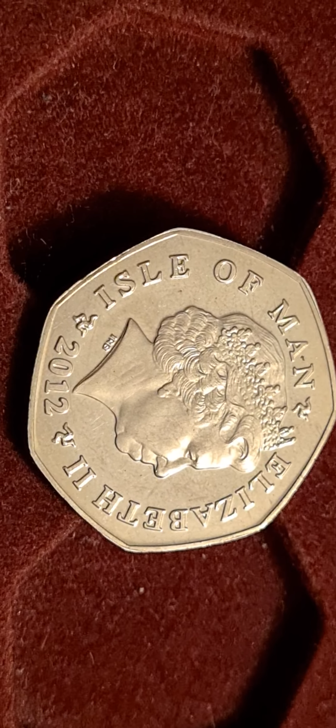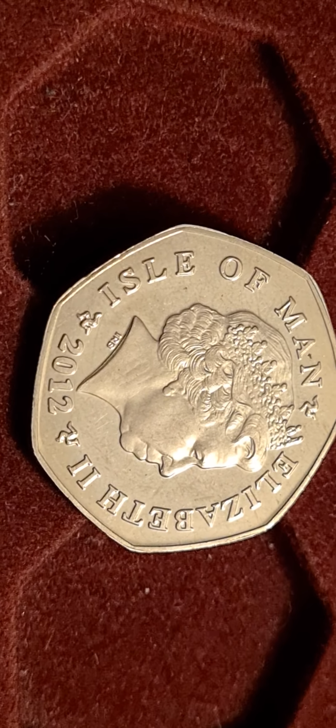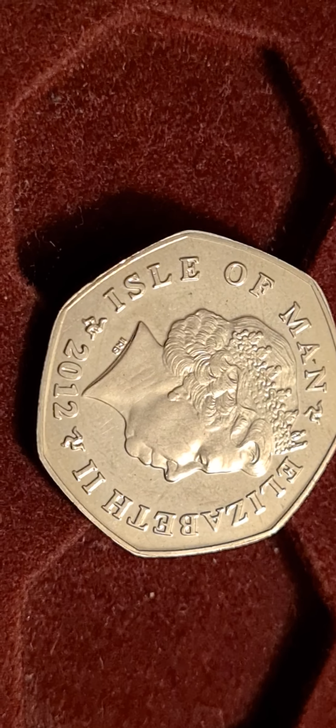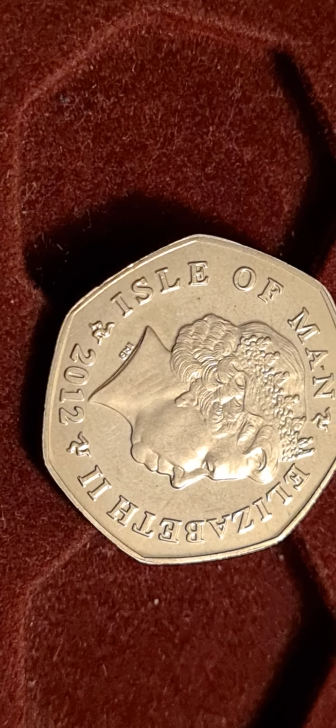So, have a guess, which one do you think it is that I've gone for? Is it the 2012 MC with the AA die mark? Is it the 2012 MC with no die? Is it the 2012 Dave Knight with an AA? Or is it the 2012 Dave Knight with no die? Well, let's pop it over and have a look.